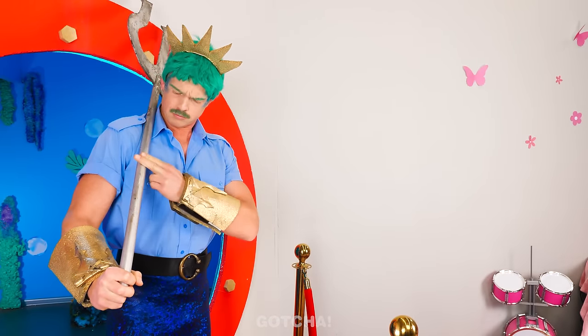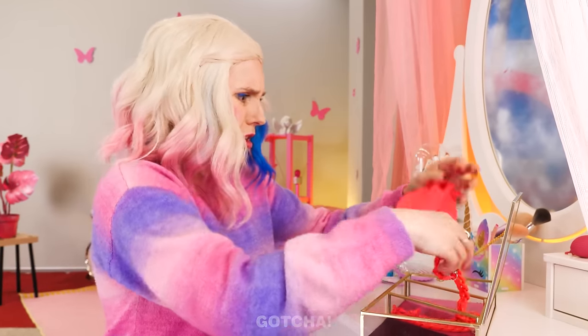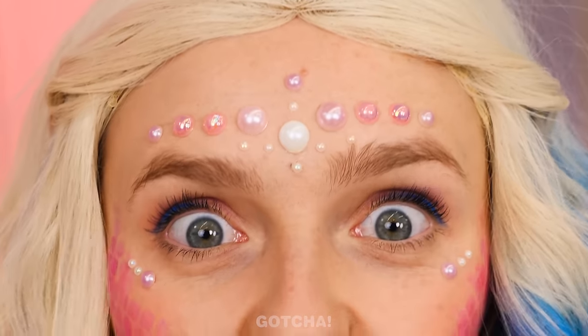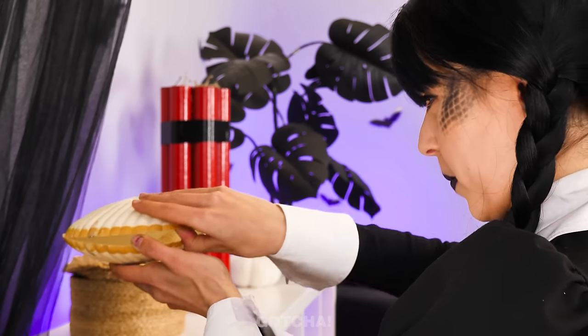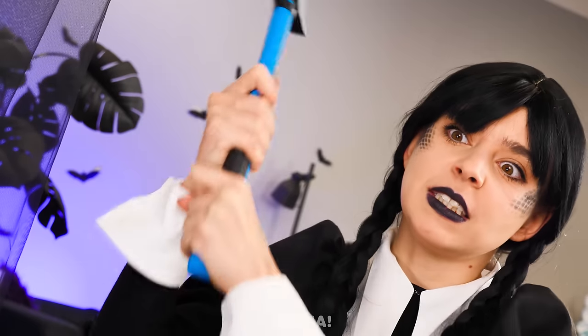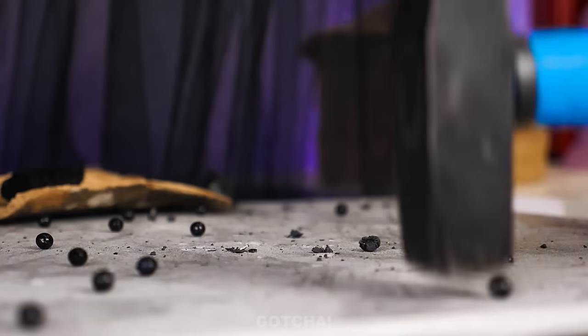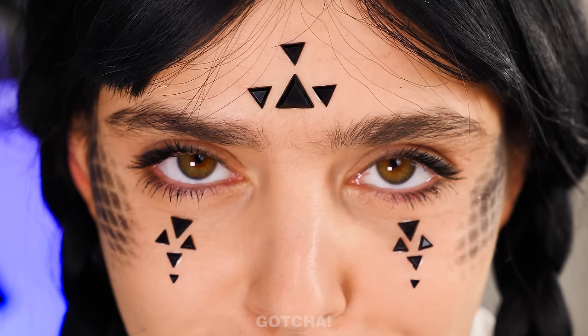Silly humans! What should I do? Let me check my jewelry box. Oh, I found my bling gadget! Ta-da! Instant pearls on my face! What about me? I'm going to take the pearls out of this shell. Then I'm going to crush them into tiny pieces. Hi-ya! So satisfying. Now dip my face in, and voila! Instant gems on my face.